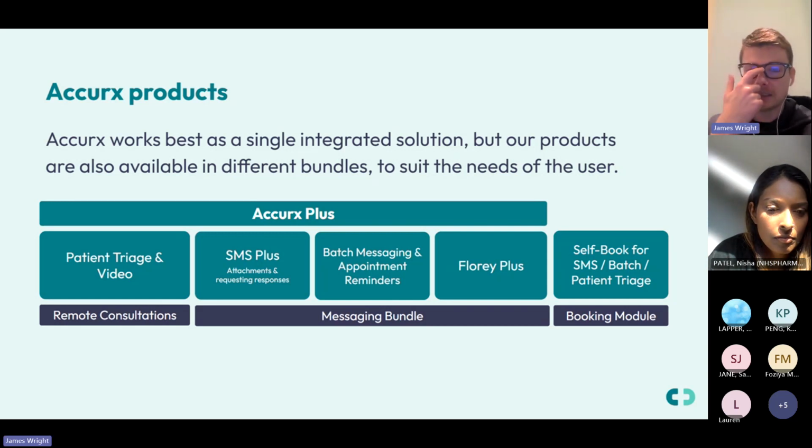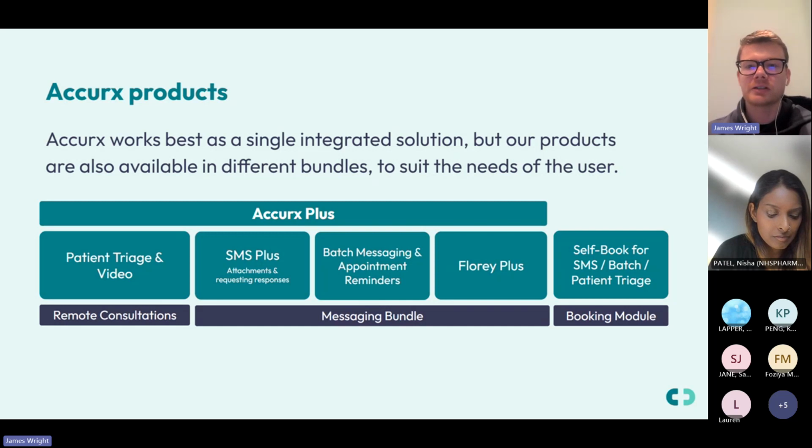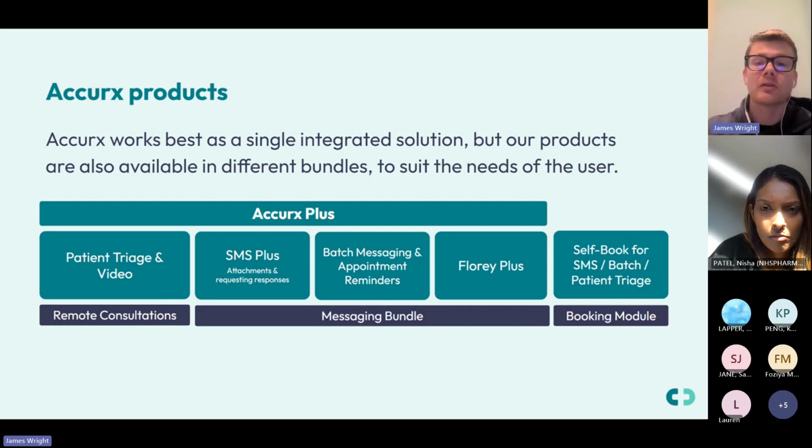Batch messaging is the ability to send messages to multiple patients at the same time, and appointment reminders are automated reminders, which take the details from the EMIS appointment book and send out pre-appointment reminders and also optionally a post-appointment reminder as well, which most practices would use for the Friends and Family Test. I'll go through all this functionality in detail as part of the demo. All practices in Southwest London have access to that at the moment. There's also our self-book product, which is actually procured by NHS England at the moment, but is moving across to ICBs.